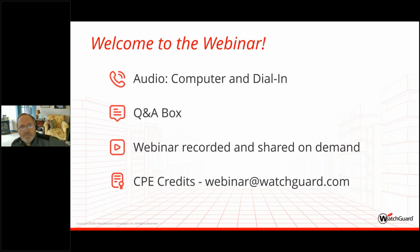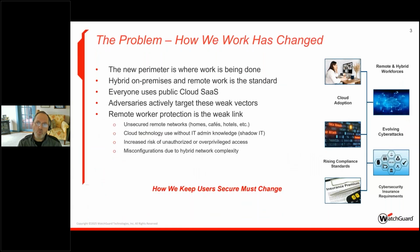So let's get going. And let's understand what this whole SASE thing is. And let's start by understanding where it came from. And really where it came from is just how work has changed really dramatically over the last 5 or 6 years, especially with the COVID epidemic.